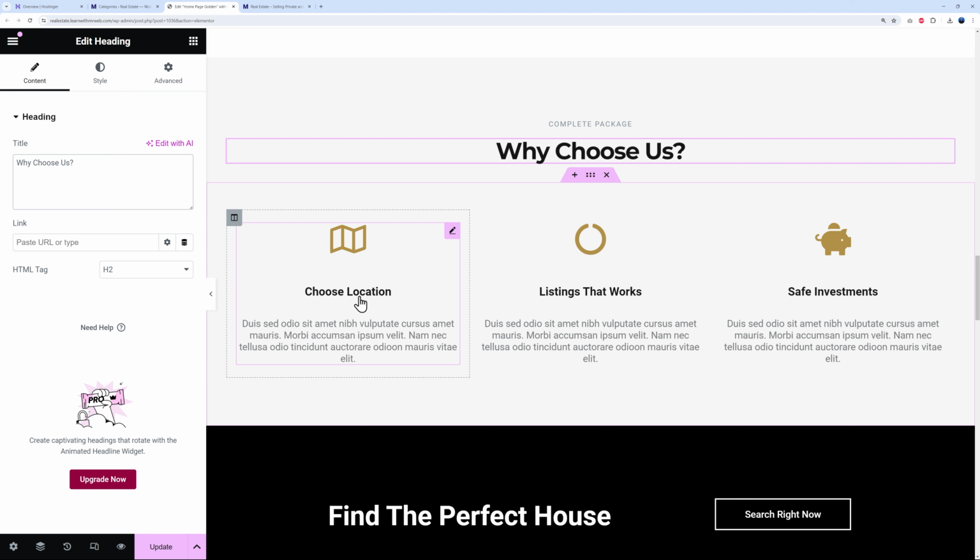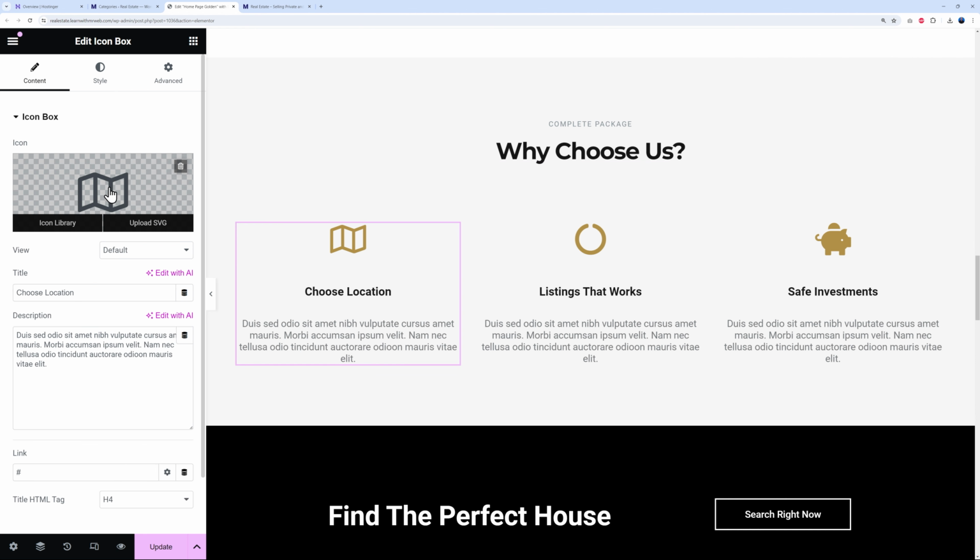Right here, as you can see, I have choose location, listings that work, and safe investment. I have no idea what that means, and it doesn't make much sense. So you can customize this to fit the title we have here now, why choose us. For the first one, if you keep the map here, you could have near you. And here you could say that if you are located in the state of Texas, we are there to help you. In Dallas, maybe Austin, and whatever other city you could name here. Basically put a bit of background story here, and this is going to help people know that you're just nearby, and that's why they should choose you over anyone else.